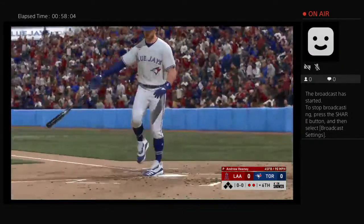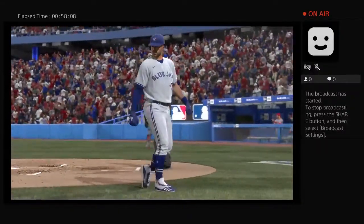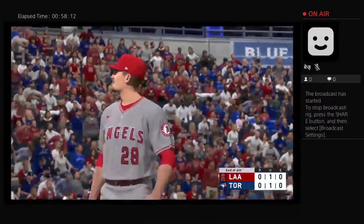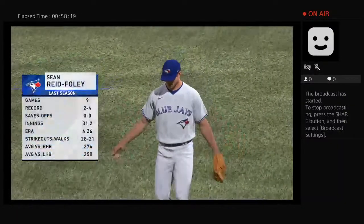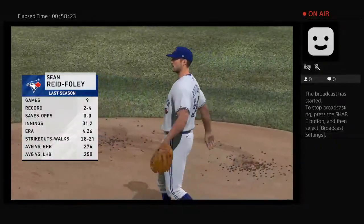He struck him out, the 3rd time he's fanned in the game. 1, 2, 3 go the Blue Jays. And this is still a 0-0 ball game. Sean Reid-Foley is on to pitch from the bullpen now to start inning number 7. Number 54.